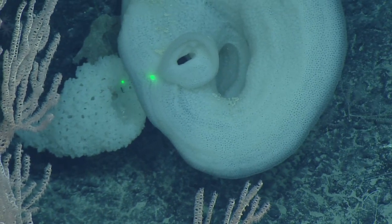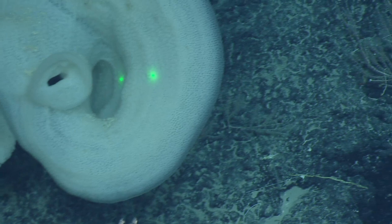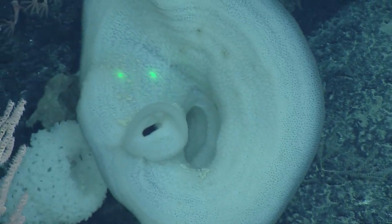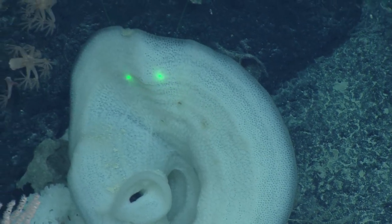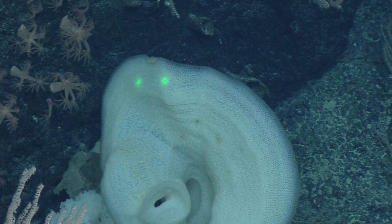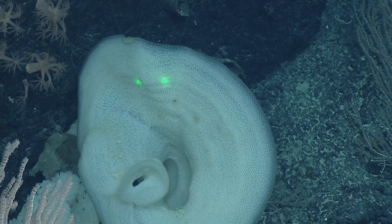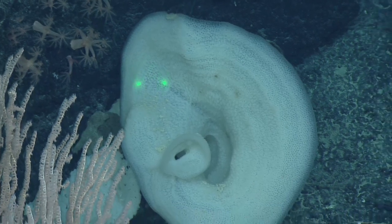Well, I have low confidence in my sponge identification, but that one looks like an unstalked sponge, but these are very interesting. They're both unstalked. Beautiful, yeah. A sponge within a sponge. The patterning on these is really interesting.